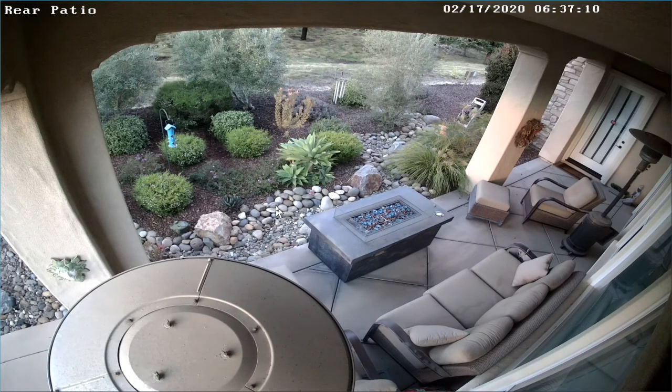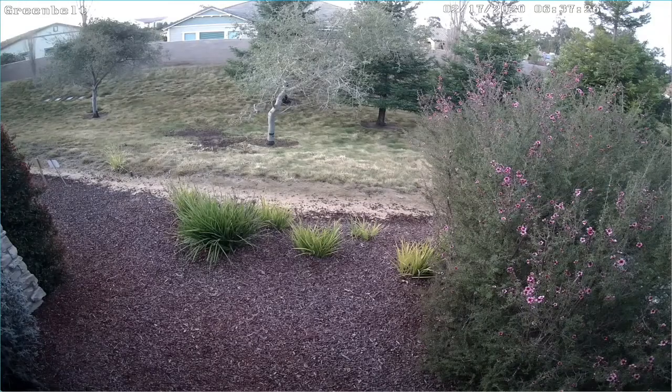A couple of coyotes come down the trail at the top of the picture. That's on the edge of the greenbelt. See one going behind the bushes and over to the right. He's followed by another one. And in a moment, you'll see them come into the area covered by the greenbelt camera.